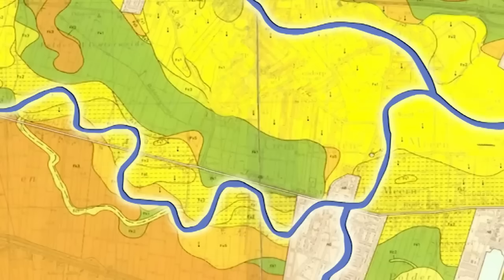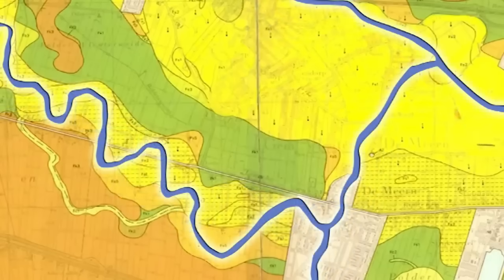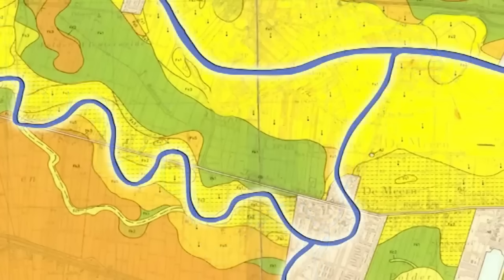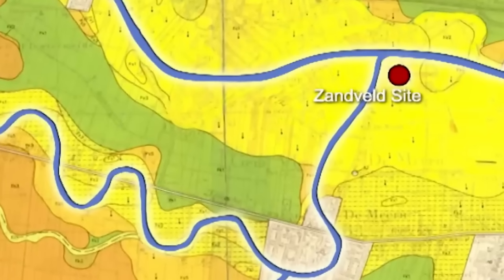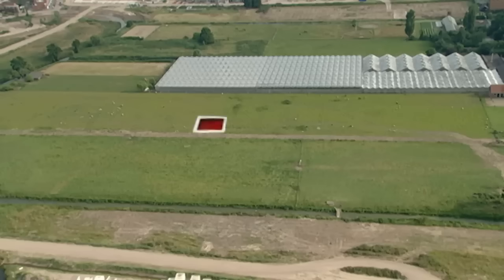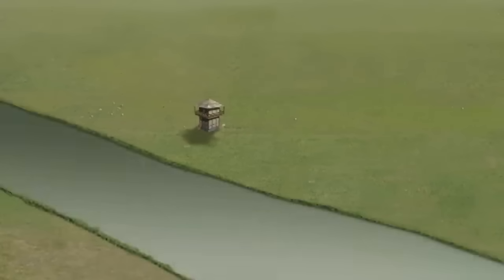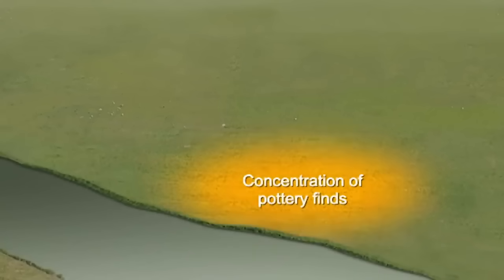Mapping the changing course of the river has been crucial in developing an understanding of the frontier. But as you might imagine, the archaeology is a tad complicated in places. This is especially true at the other site we're digging here at Zandveld. Eric and Hera's excavations found the corner posts of a Roman watchtower built beside the river in the 1st century. But 100 years later the river had shifted, and pottery finds in this area suggested a bigger Roman presence, something like a small fort, may have been built here in the 2nd century.